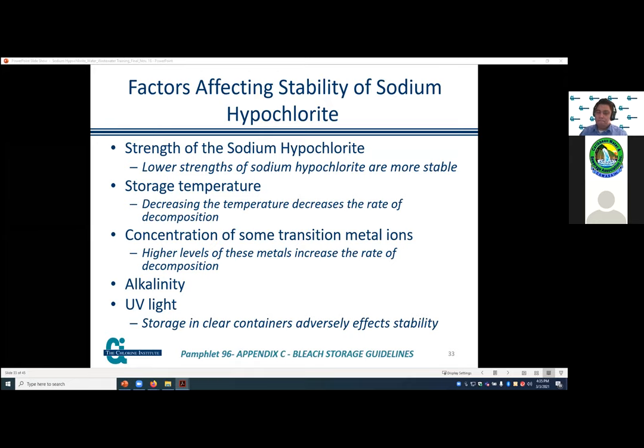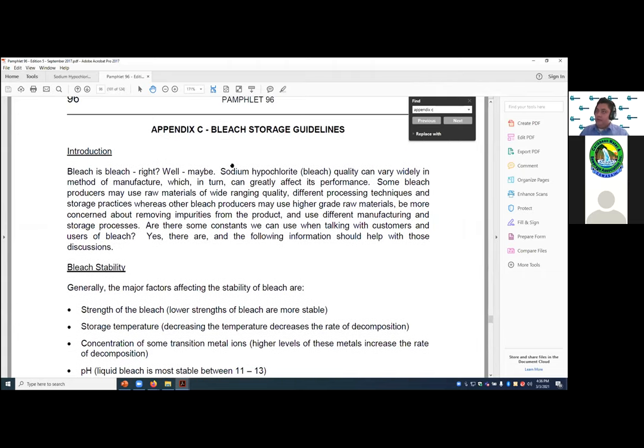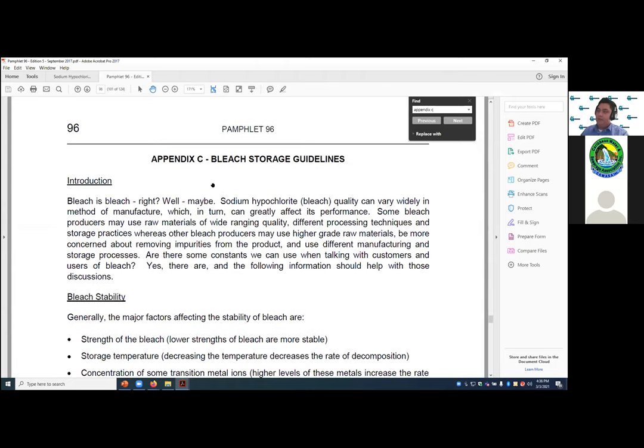Okay, pamphlet 96, appendix C, bleach storage guidelines. And that's all I can see on that. I don't know if there's another line underneath that or not. Yeah. But if you want to look at pamphlet 96, this is appendix C. I'm showing up on the screen. I hope you can see it. Yep, it's up there. Okay, yeah.